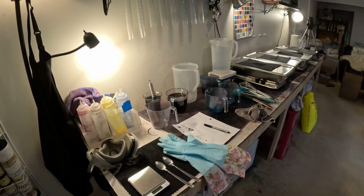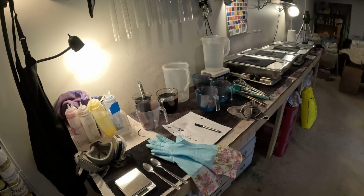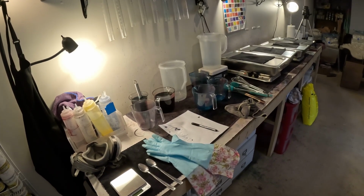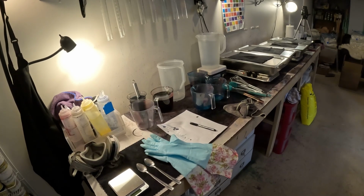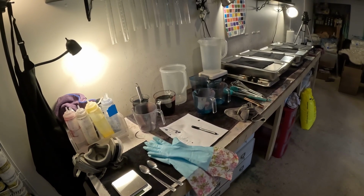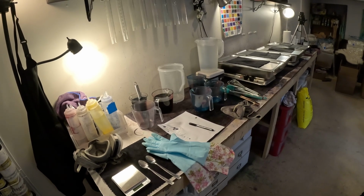I have 4 pans in here, and I actually have 2 pans that I stuck in another room. Dyeing yarn takes a lot of electricity, so I've pretty much maxed out what I can do in here without calling an electrician. So I do have 2 pans that I stuck in another room, so I can dye up to 6 at a time, which really helps.